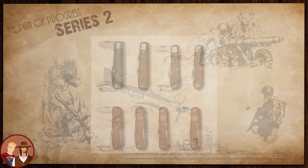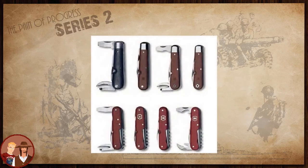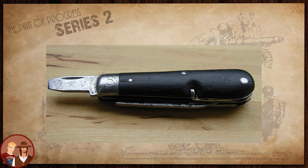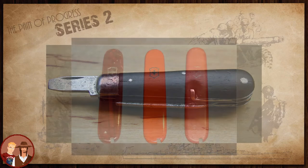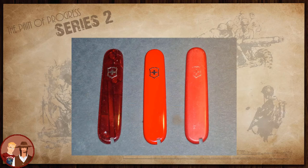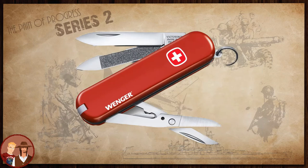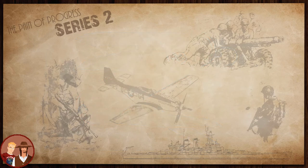Other collectors might concentrate on vintage knives, and amongst those vintage collectors, there are even more specific categories. Some might collect pre-1927 knives with the wooden scales. Some concentrate on the knives made using the later celluloid handles, while others might only look for pre-1957 knives with nickel-silver spacers between the blades instead of the later brass spacers. Some collect the Wenger-issued knives, but most do consider Victorinox to be the superior.